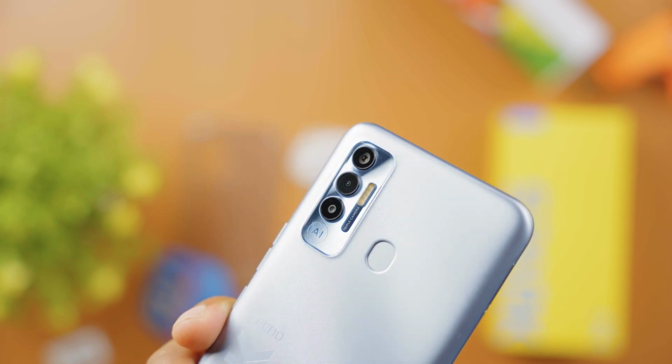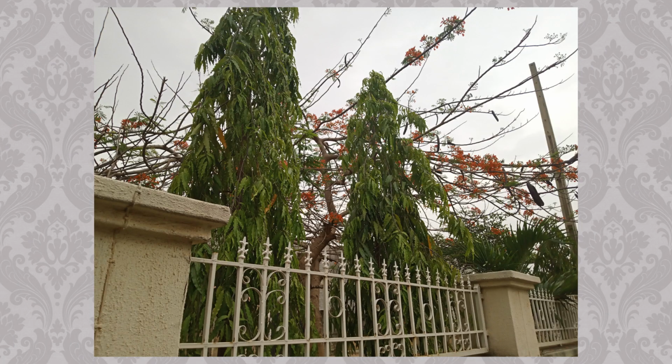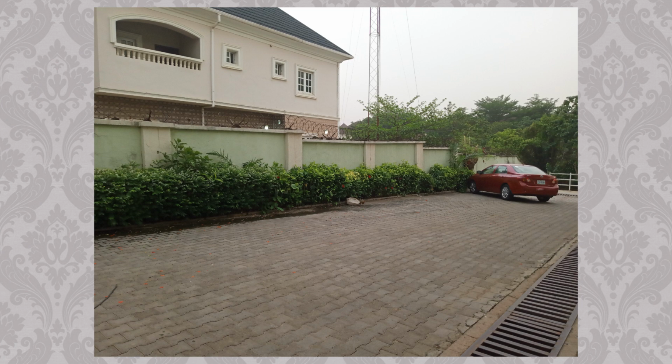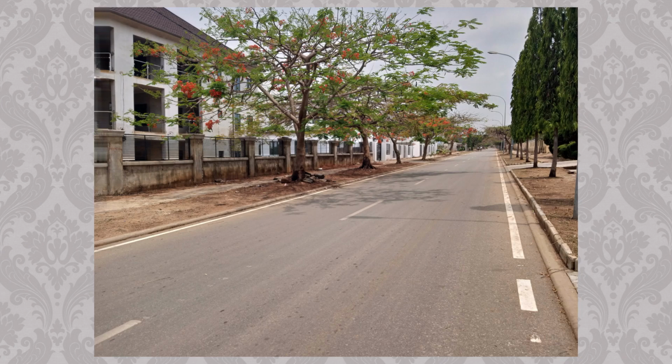I haven't really been one who thought that the Spark would compete with the Camon when it comes to photo quality, but that's what I've come to see from the Spark 7P. Photos are really good when you have the right lighting, and although the colors might not really pop like the more saturated photos from the Camon, a lot of people tend to go with these photos from this device. Meanwhile, I have a comparison video between the TECNO Camon 16 and the TECNO Spark 7P up on the channel. You can go check that out also.